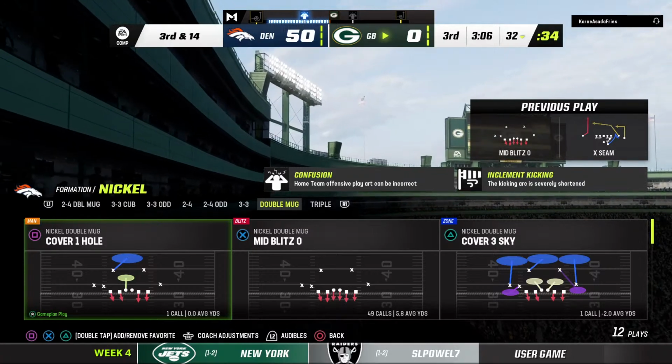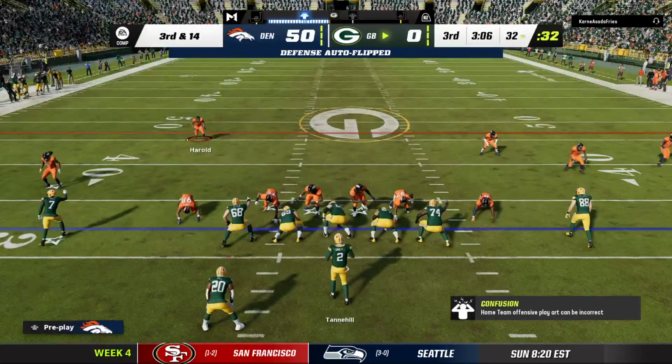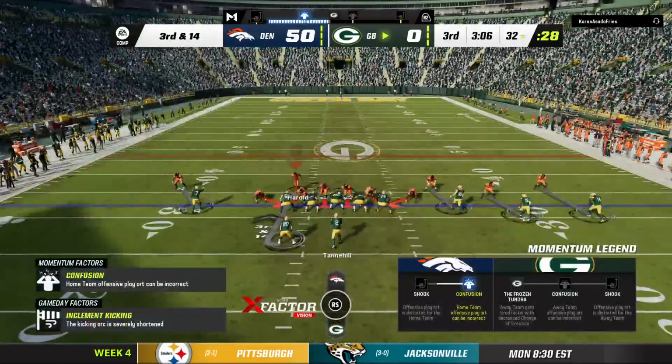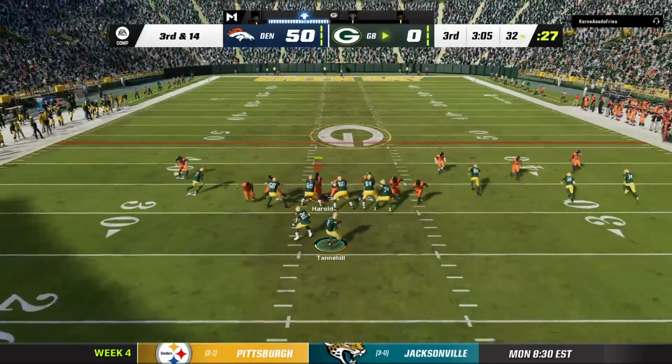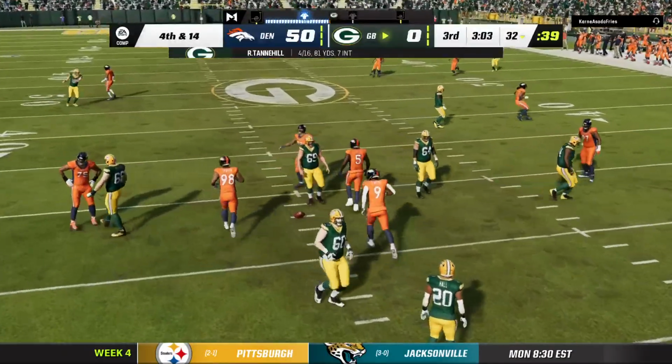I know conventional wisdom says, hey, don't get it all back in one play. But sometimes you go ahead and try to. They tried to get it all back on that one. Weren't able to do so. Third and long. It's Tannehill. And this is going to be incomplete.